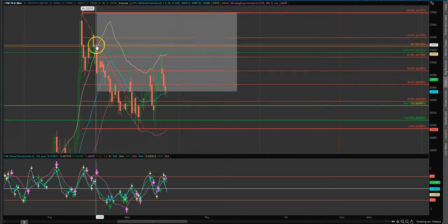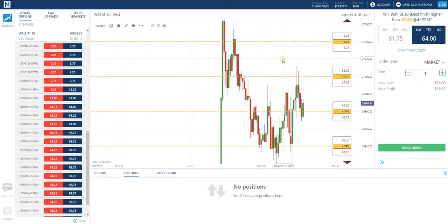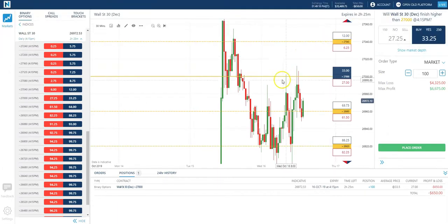So we're going to look for this kind of candle formation on Nadex. So that's roughly about here. We could probably go ahead and purchase this one. We're going to put that in for 100, and we're going to place that one. That should be a really, really nice trade for us as far as an out-of-the-money contract.